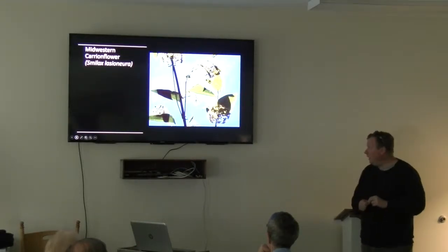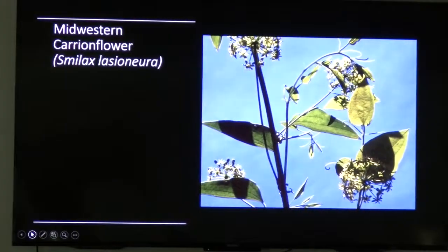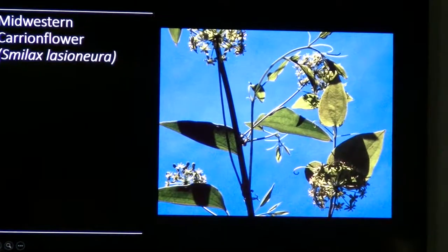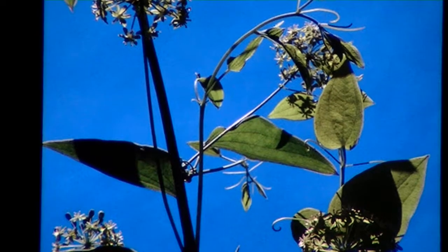This is not a very exciting looking thing, maybe. It's Midwestern carrion flower, if you know what catbriers are, smilax. But this is interesting because, as the name suggests, Midwestern carrion flower is really not common in this part of the world. Polk County is known for having coastal plain plants that are disjunct, and northern and Ozarkian plants as well. So the presence of this somewhat nondescript vine tells us something about the history of plant distribution in the southern Appalachians. It's a bit of a clue.